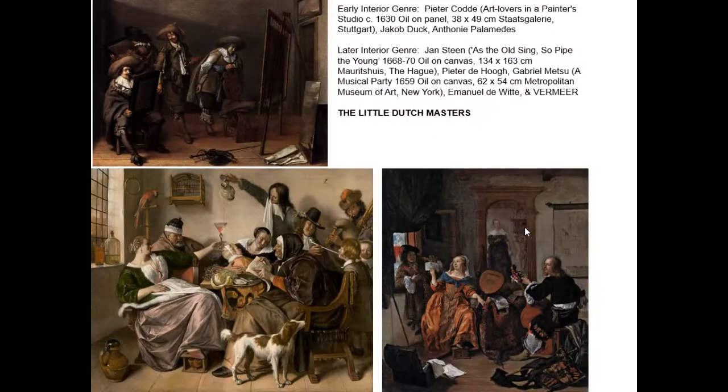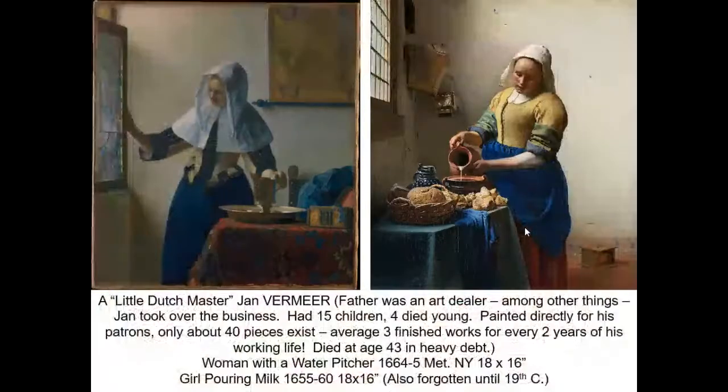We have lots of genre painters in this period as well, and those genre paintings sometimes tell really funny stories. So the most famous of these is, of course, Jan Vermeer. He is well known as an artist who did make use of some optical devices like the camera obscura, but again would paint so meticulously in perfect detail and replication of color and light and shadow that he painted really, really slowly.